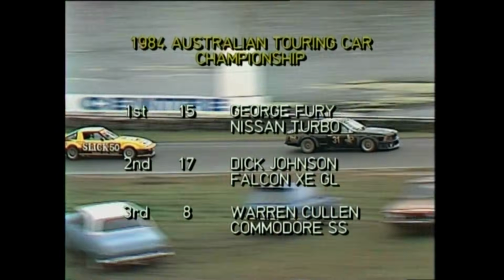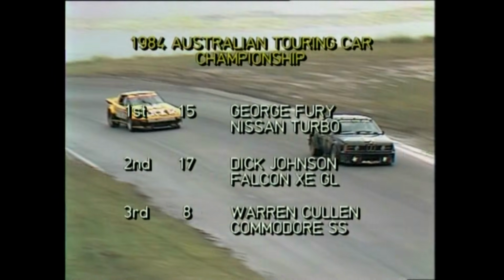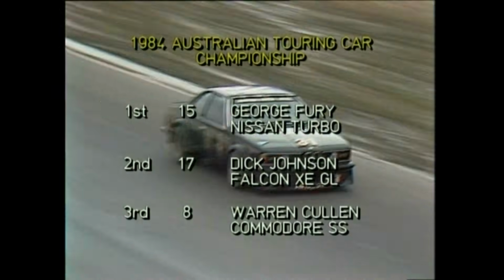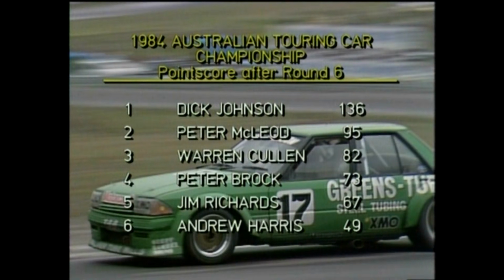And there are the results of the sixth round of the FM 104 Australian Touring Car title at Lakeside Circuit. George Fury won it from Dick Johnson, with Warren Cullen in third position. And after the sixth round of the Australian Touring Car Championship, the race for second and third place at Adelaide in 2 weeks' time is looking great.